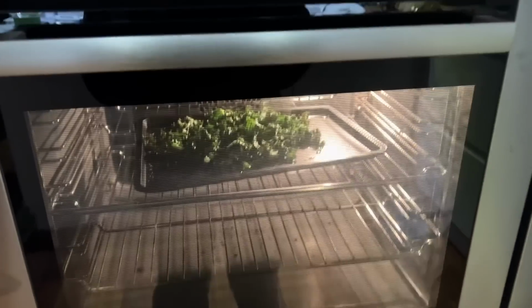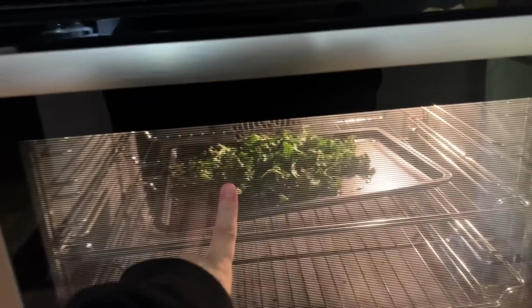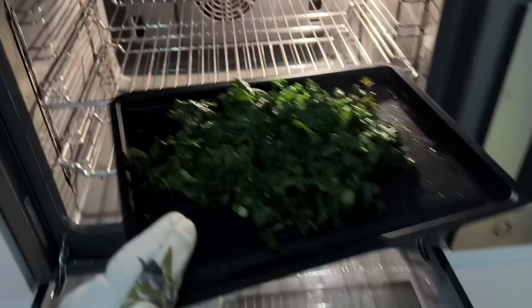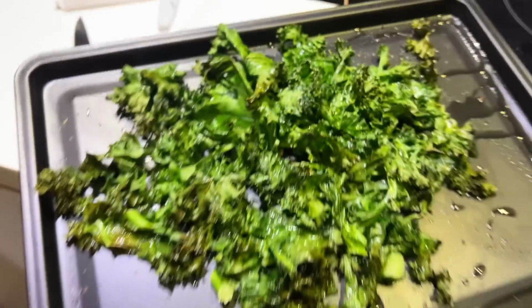So anyway, now I am making some kale crisps. I've not actually had these since I was in Australia a couple years ago, to be honest. But they're actually burning. Shit. Fuck. But these are honestly such a good snack. You just put them in the oven for a few minutes with loads of oil and salt, and they're quite scrumptious, to be honest. I'm under the light.